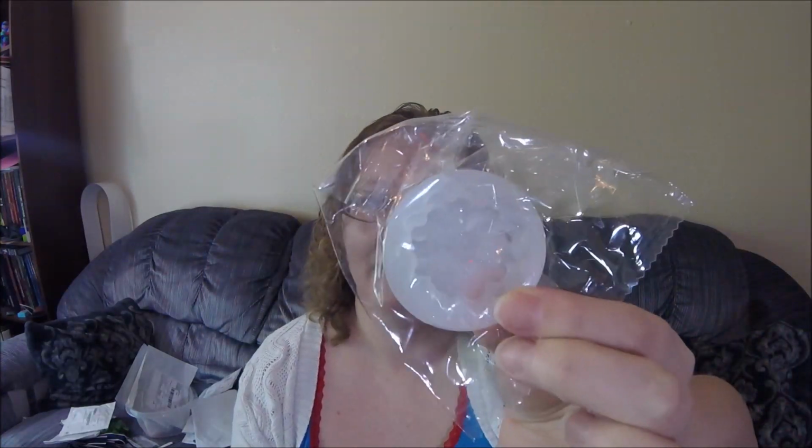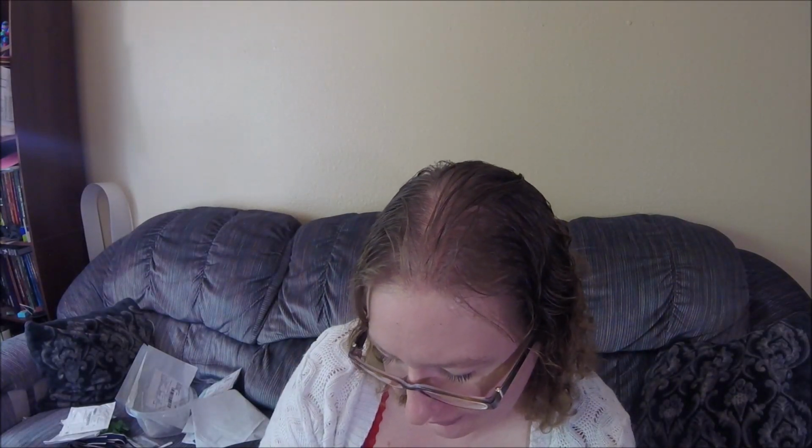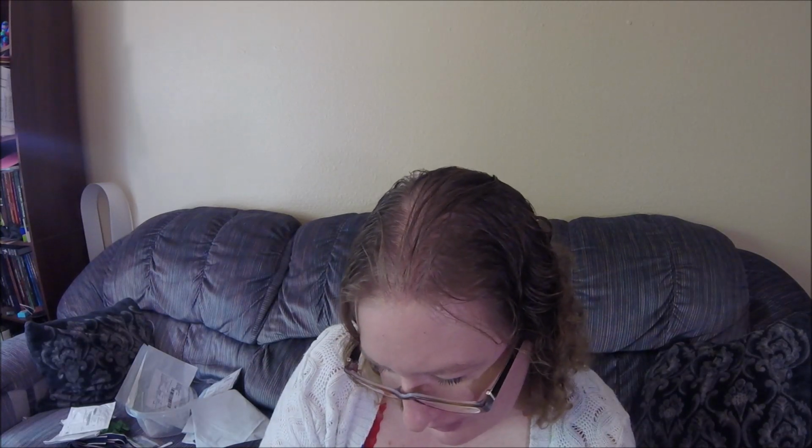Next up, we've got something from China, and it is a mold. And this one is also valued at a whopping dollar. So let's find out. Ooh, so this is, in fact, another resin mold, or a silicone mold rather, that you can use for resin. And it has like a daisy pattern in there. And the detail on it is actually pretty good.